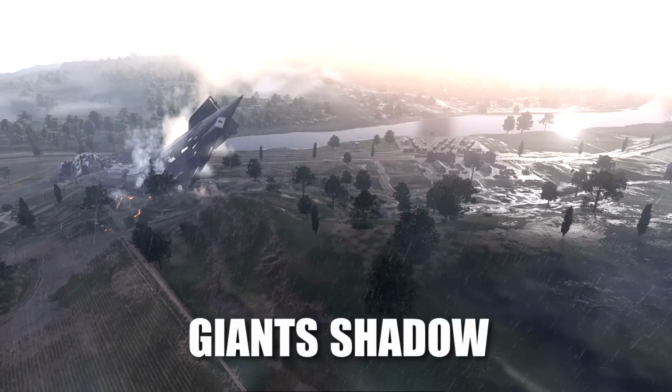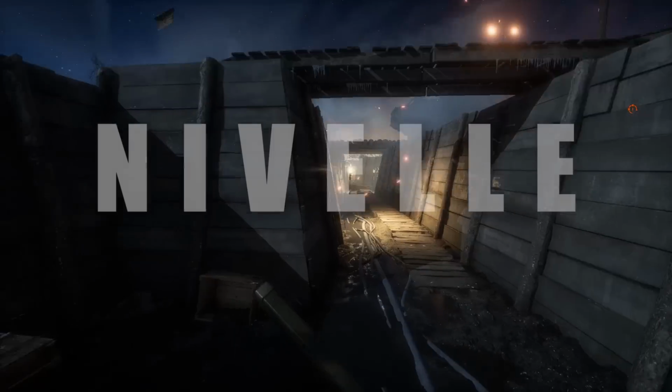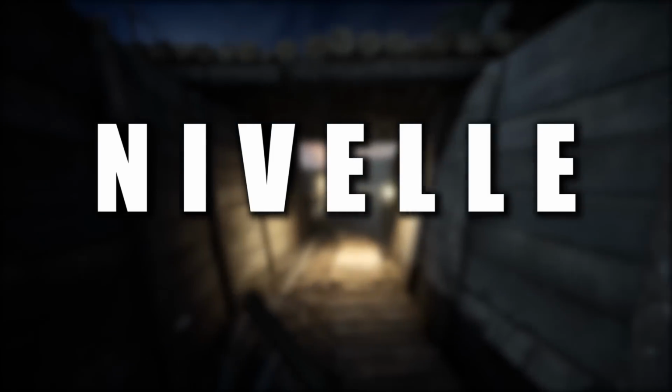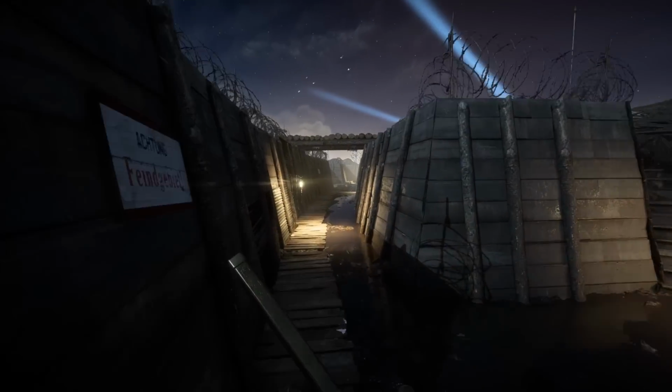I get nothing out of levels that are big open fields with buildings just put down here or there. And while Battlefield 1 is still better than some games at having these types of maps, it still has a few. But the star of Nivelle, whatever, is supposed to be those trenches, and man, they certainly feel like a bunch of hallways.